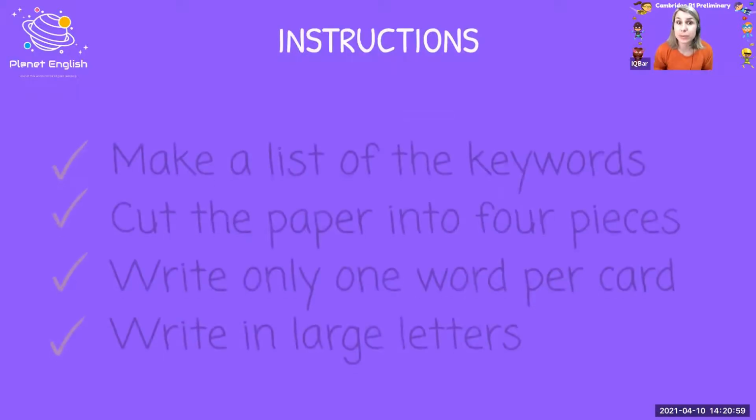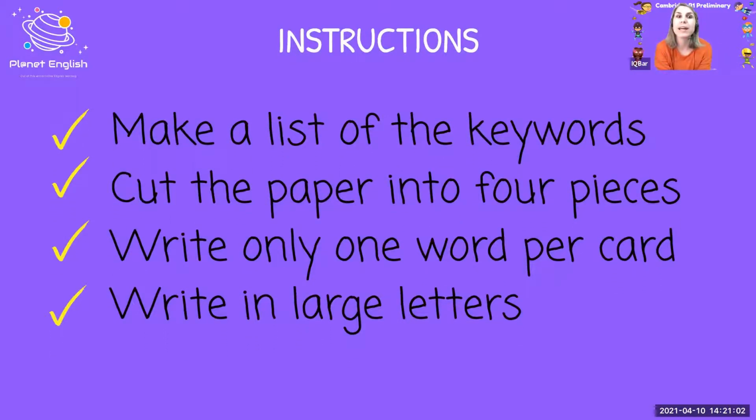This is what you're going to do. Here are our instructions. We're going to make a list of our keywords, the important words that we need to remember. Here, let's make a list. The first word I would like to remember is ball. So here, my keywords. And what other words? Oh, apple. And another one could be pear. So here are our keywords.